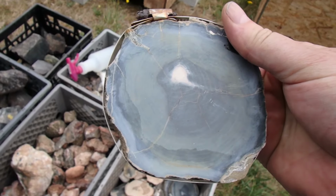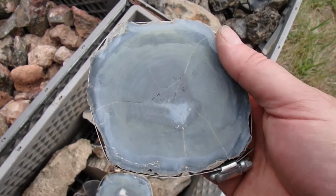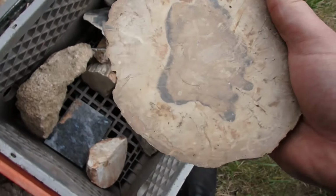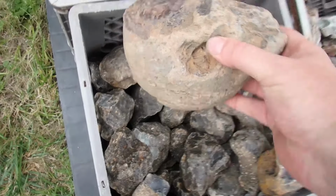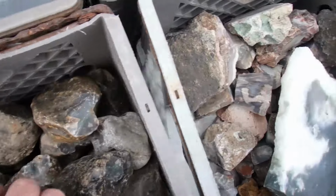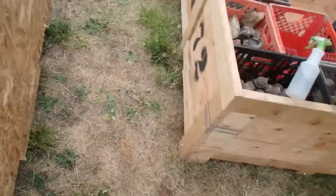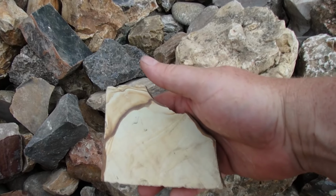Earth here trying to stabilize this. I think that's what was going on, that they were trying to stabilize these, yeah, with all those cracks in it. It's a way they were trying to stabilize it. Interesting. Interesting way of doing stuff. Big old chunk of agate. Some picture jasper this year from Eastern Oregon somewhere, it looks like.